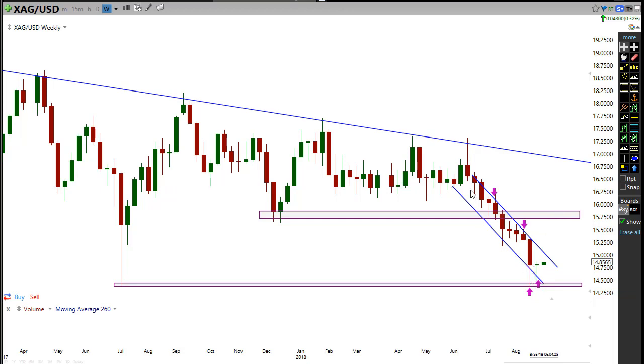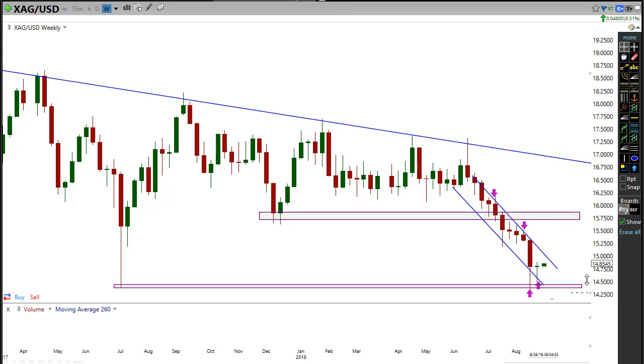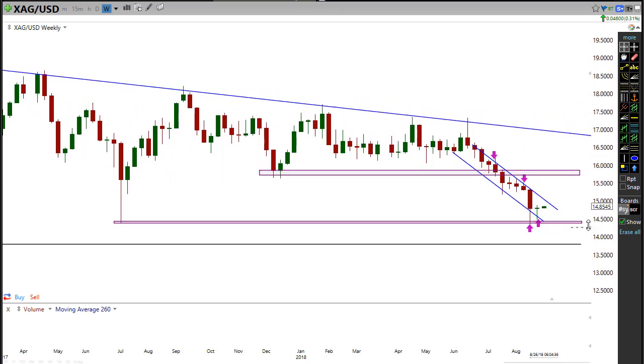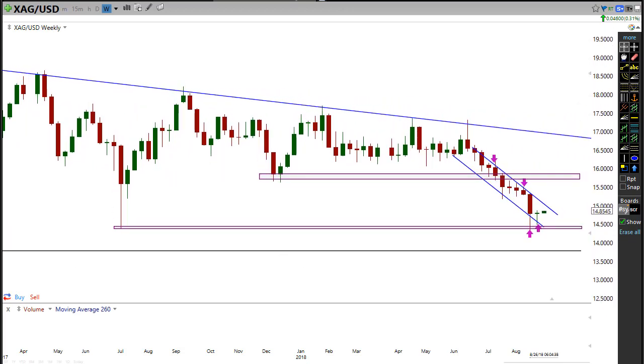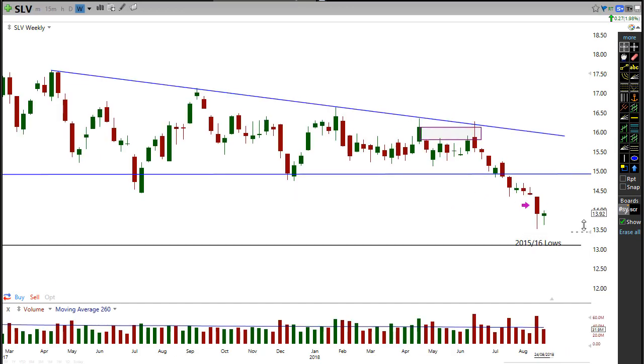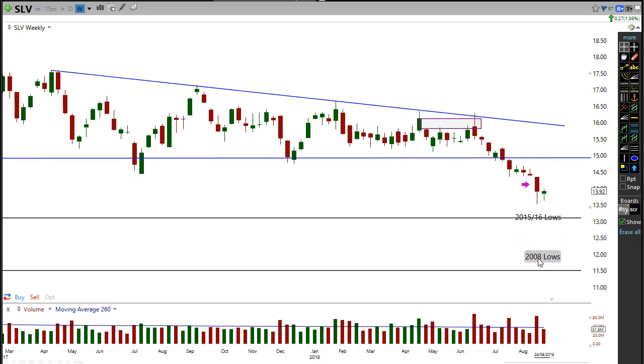Now if we get a bit of a V bottom out of this, then that's a different story. But if we rally up and then start to get a bit of a rollover on this weekly chart, then look out below, because I have targets all the way down. I don't have it on this one, but I have it on my SLV chart. Where's my SLV chart? Here we go. This is obviously the silver, and here I have targets down here, which are the 2008 lows and the 2016 lows.